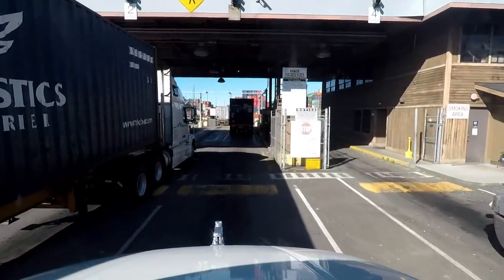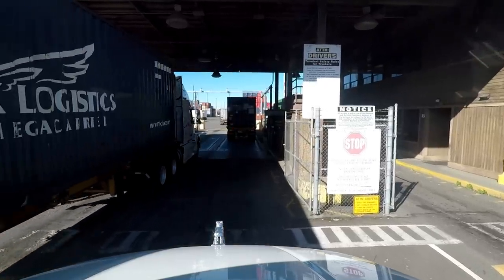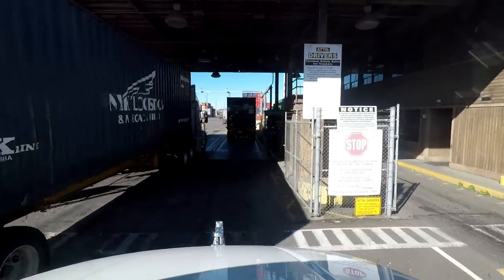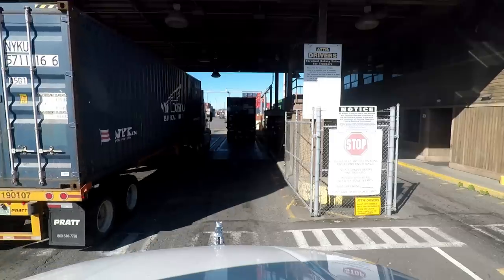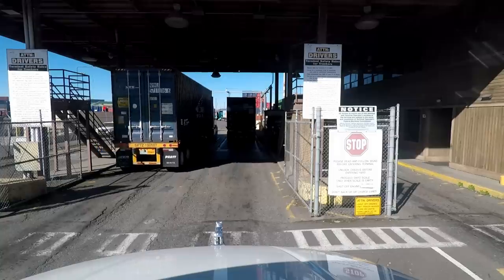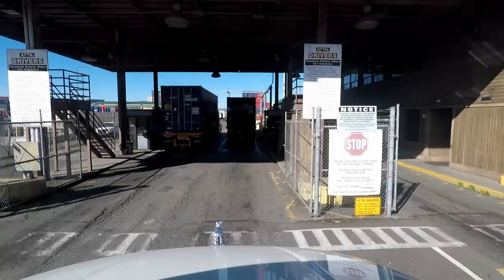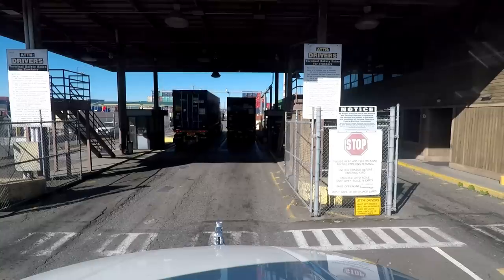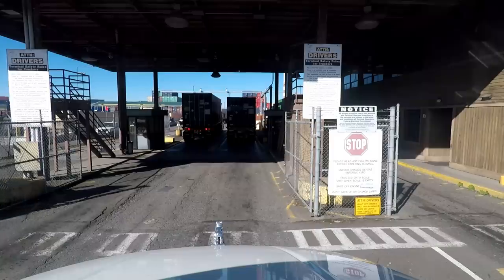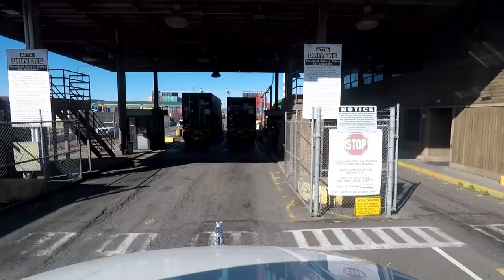All right, so as we continue on here, this terminal has what they call a quick gate. So your dispatcher puts in all the information when you come in, such as your container number and all that information. So when you come in here, you don't have to talk to anybody to get your empty in. Sometimes you do, sometimes you don't. Most of the time it works pretty well.